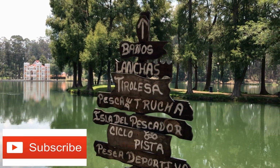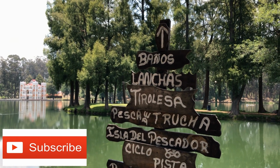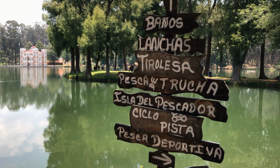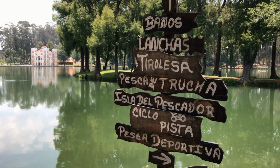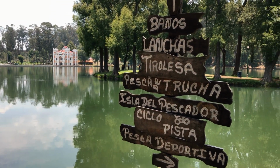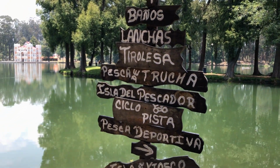Okay, so here's the sign showing there are bathrooms. Lanchas are the little boats for the water. Tirolesa is a zip line. Pesca de trucha, so fish, trucha is trout, so trout fishing. Isla de pescador, so I think it's this little island for fishing. Ciclopista, so a bike path.